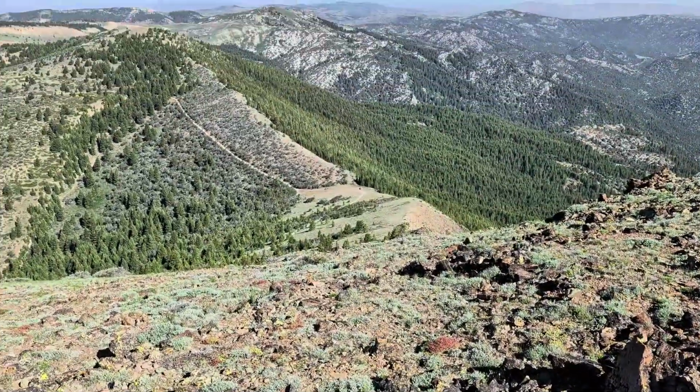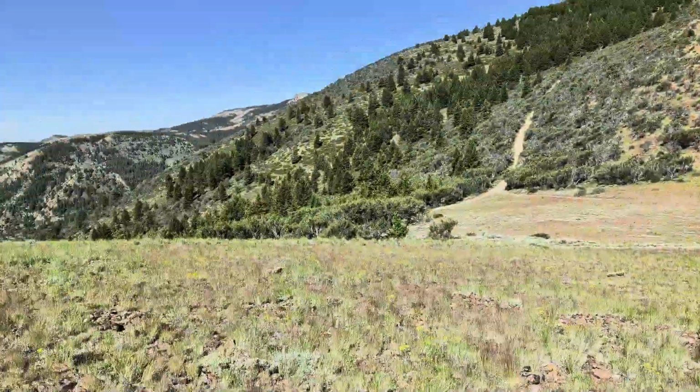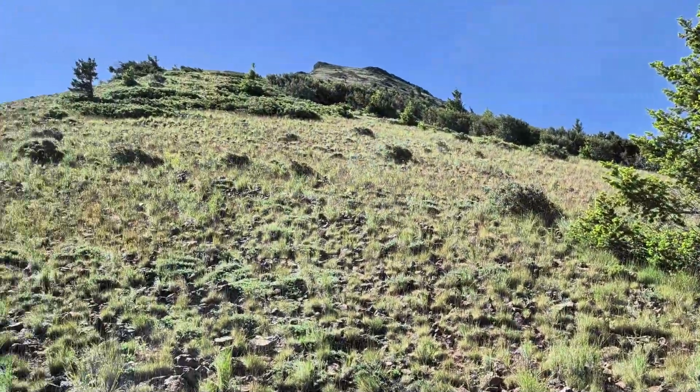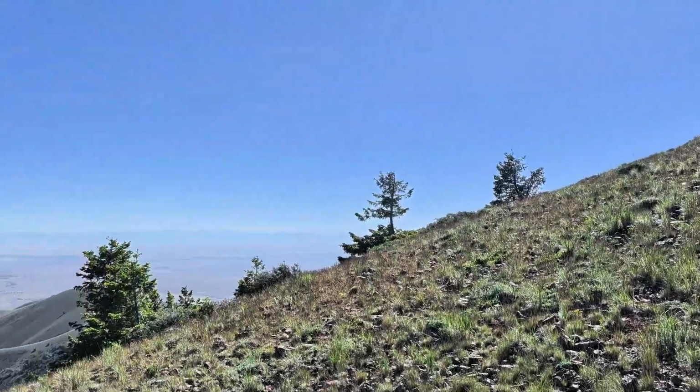I took some time to enjoy the views, then headed back down to the truck using the same ridgeline that I ascended. So a fairly easy trek, but overall it was a beautiful morning, and I'm glad I made the trip.